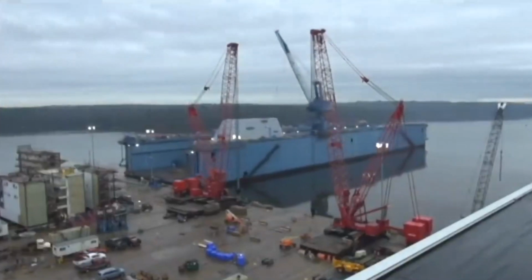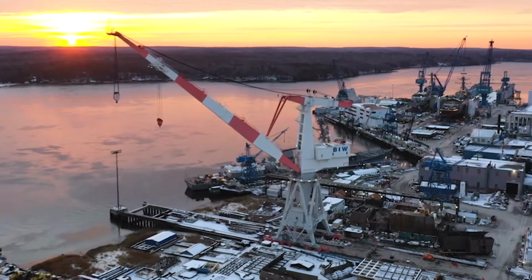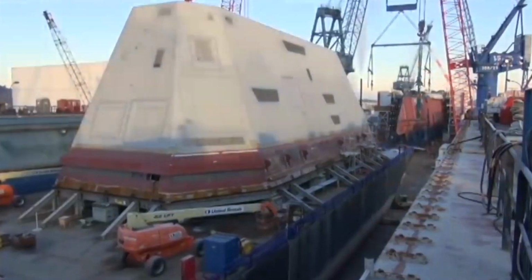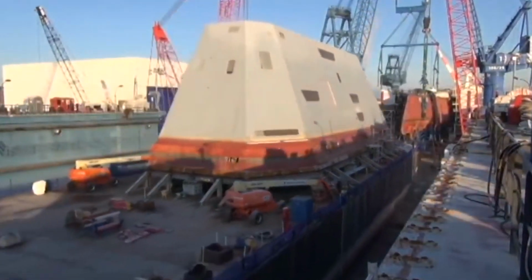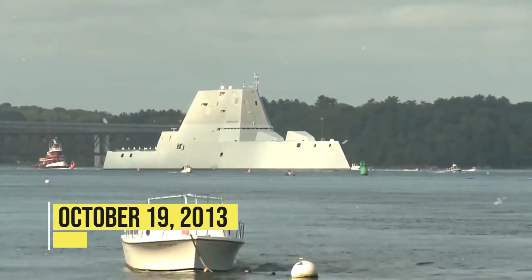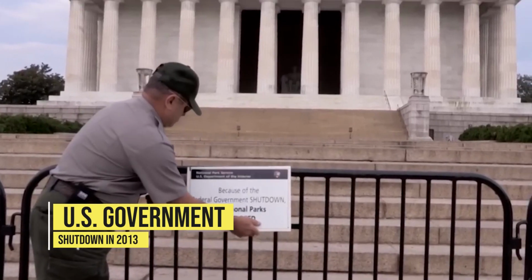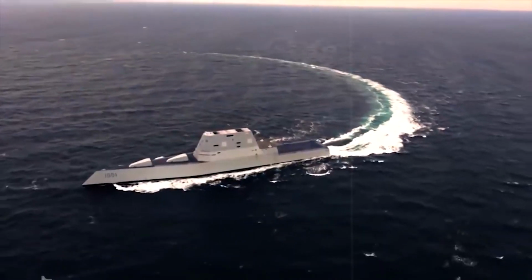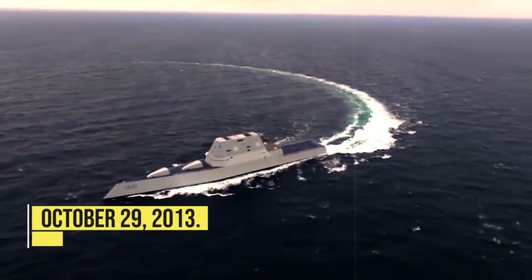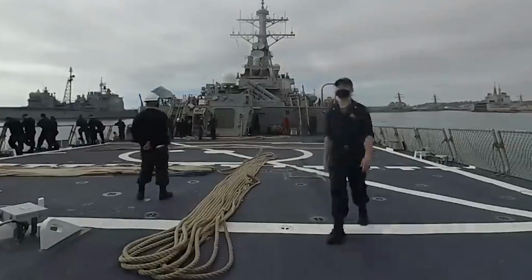The first part of the ship got started on November 17, 2011, at Bath Iron Works. At that time, more than 60% of the ship was already put together. They were all set for a big naming ceremony on October 19, 2013, but it got cancelled because of the US government shutdown in 2013. Finally, the ship was launched into the water on October 29, 2013. Quite a journey, with just a few bumps along the way.